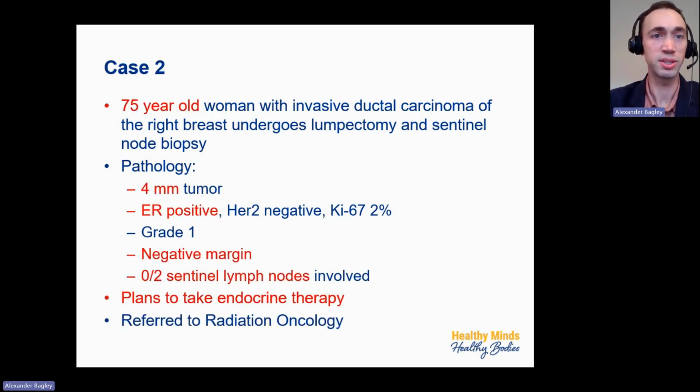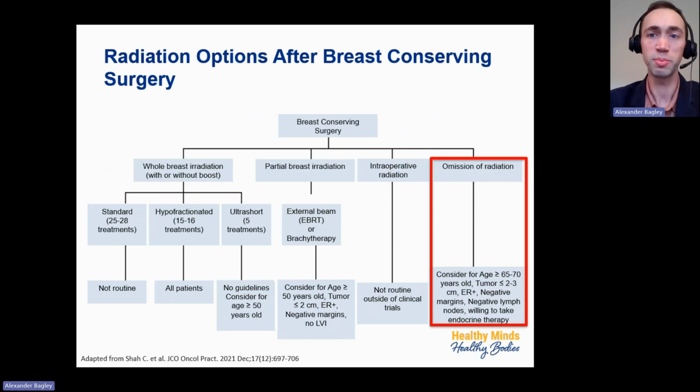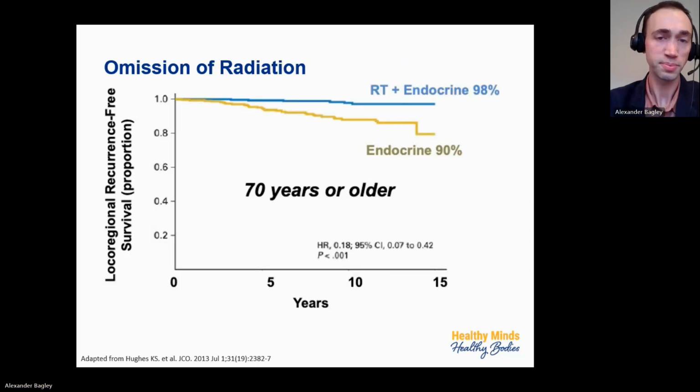So when we look at this constellation of findings, the age, the small size of the tumor, the estrogen receptor positivity, negative margins, no involved nodes, planning to take endocrine therapy, this would be a patient that we would talk about omission of radiation as one of several options. You can see that we would consider this for patients typically 65 to 70 and older who have ER positive and negative margins, negative nodes, and they're willing to take endocrine therapy.